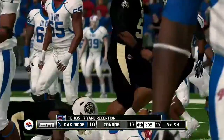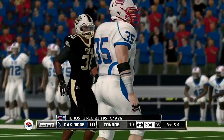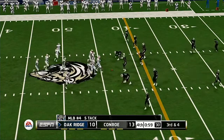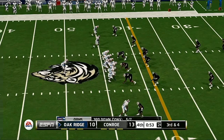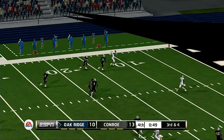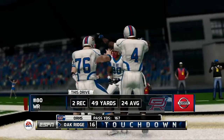Got a man complete, and he's hit hard. They're about 4 yards away here on third down. Once and all, going deep. It's caught. Touchdown. What a run to take the lead.